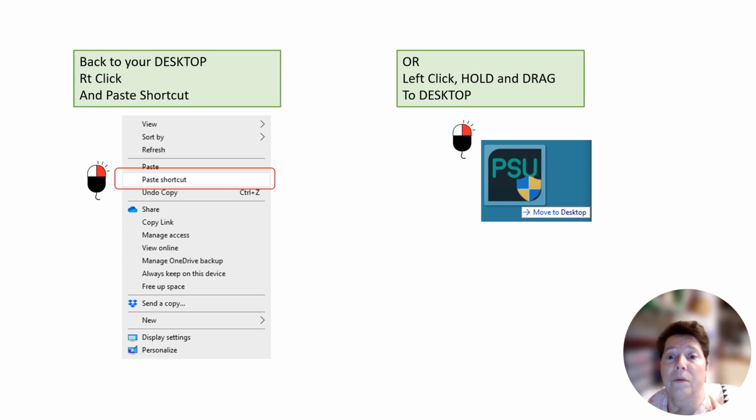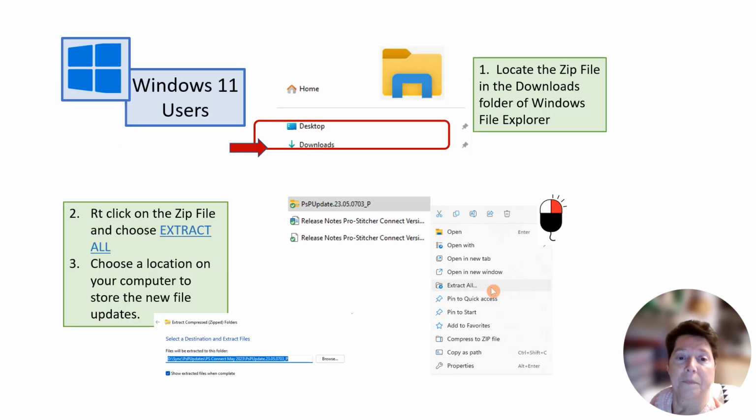You can also left click, hold, and drag that file. So you can go back to the PS update, not the pre-install, drag that update to the desktop, and you should get a little verbiage down there under the ProStitcher update icon that says move to desktop. So you can do it one of two ways.